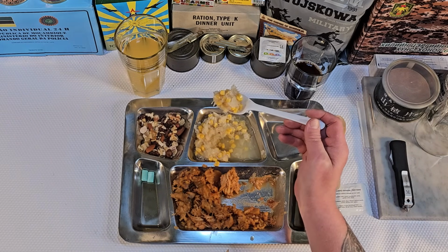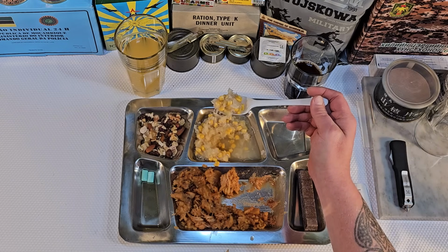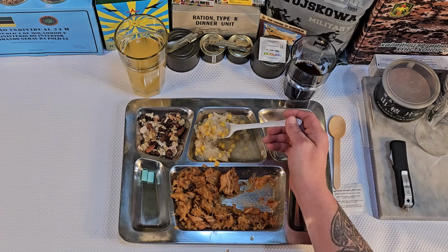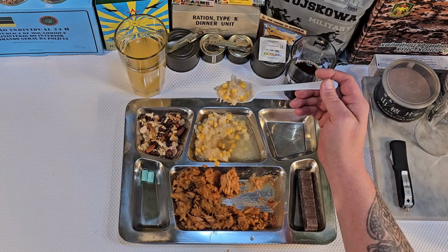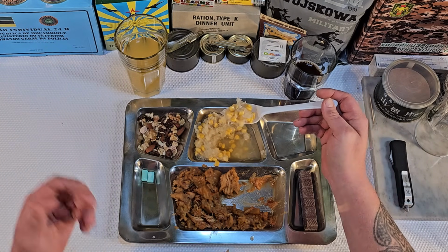This is actually really good. It's an excellent side item. Doesn't really pair well with the sweet and sour chicken, but honestly, at this point, zero fucks given. It's a yummy side item, and it's pretty hefty. Coming in as heavy as it is, it's certainly going to fill that belly. And if you're eating a military ration, you're probably doing military shit, or you're a goober sitting at a table like me, and maybe you need a full belly.